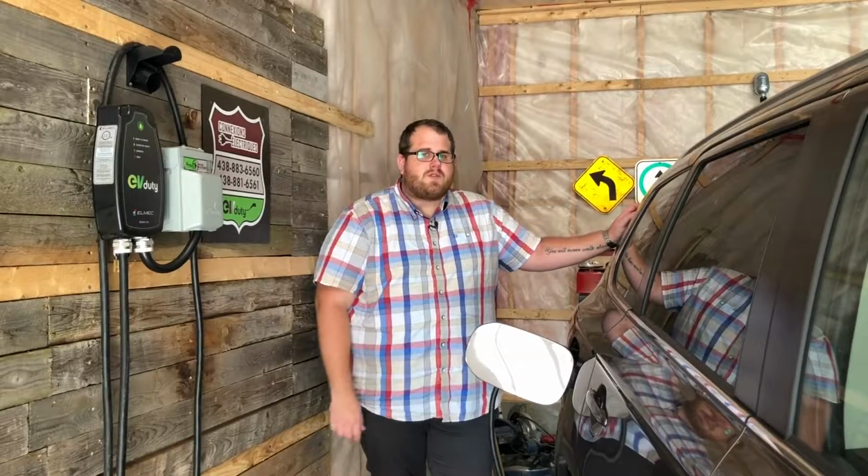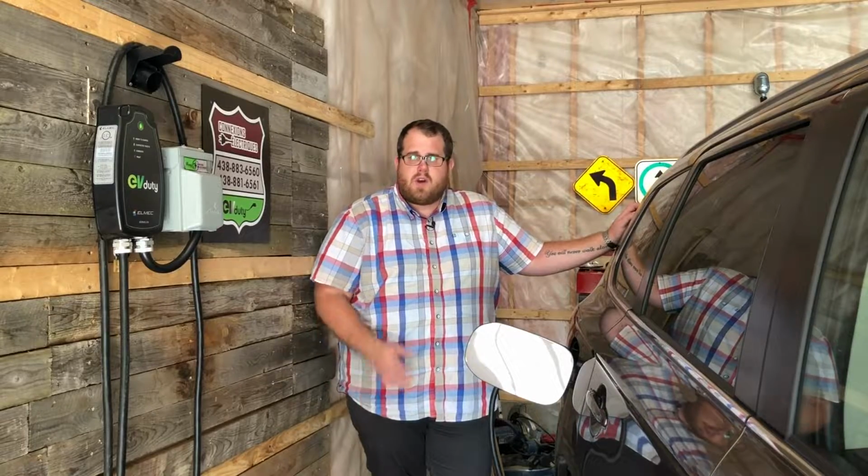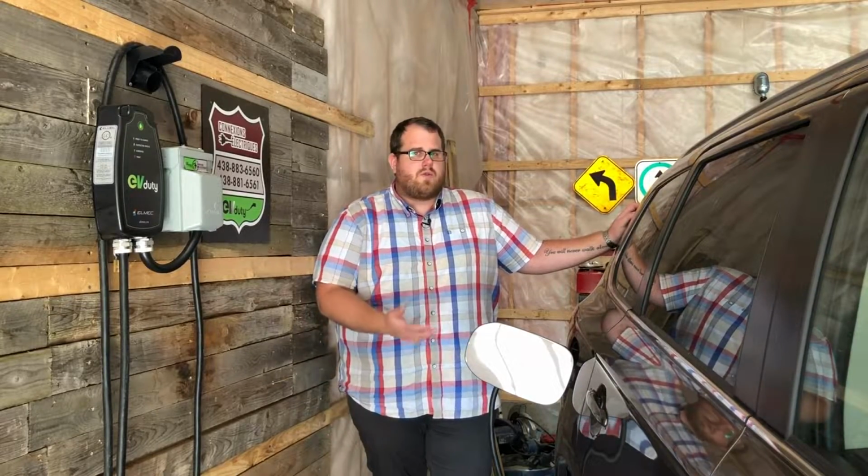Now before we go on our road test with the 2018 Mitsubishi Outlander PHEV, we need to make sure that it's charged up first. That's the whole point of this car.